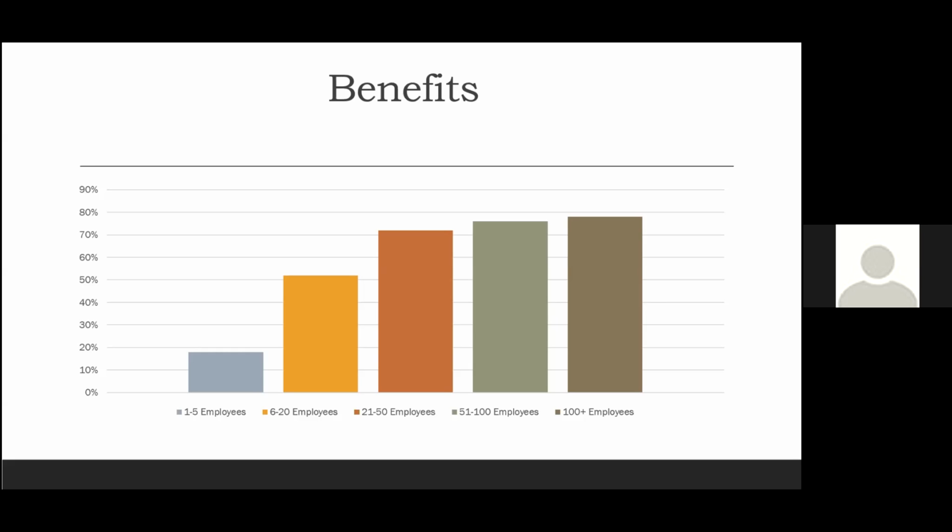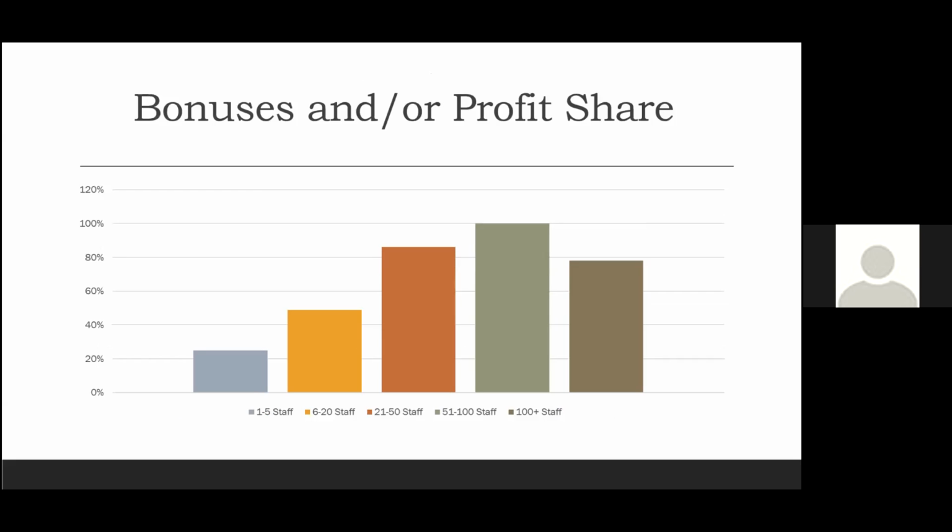And then the final question we asked as far as what contractors were offering their employees was bonuses and or profit share. This has been a huge topic of conversation with us probably at the end of 2019 and going into 2020, is really figuring out how to roll out bonus programs, whether that is a bonus for getting the job done on time and under budget, or if you're actually offering profit sharing to some of your employees.